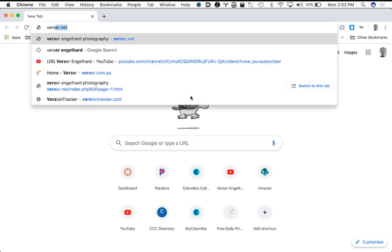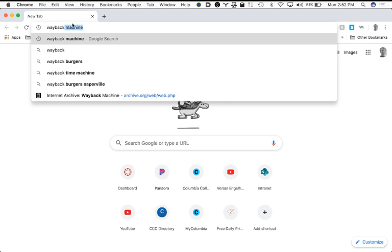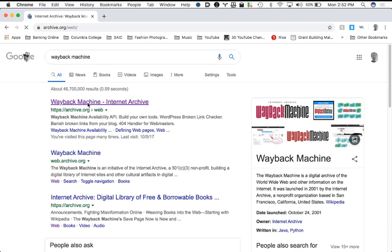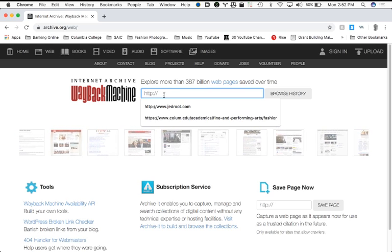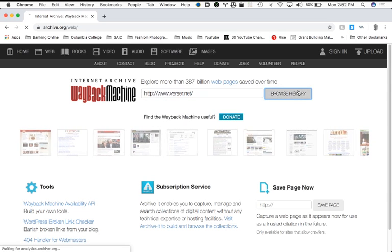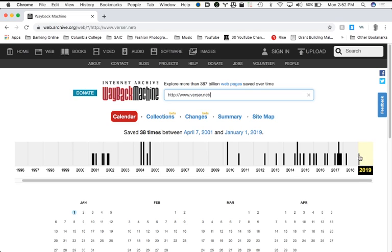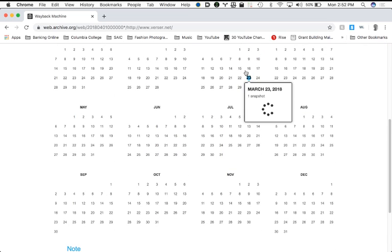I'm just going to do a new one really quick. So again, I'll do it off of mine. If you go to the Wayback Machine, it is the Internet Archive, but this is a more consumer-friendly version of this. The one that Google actually keeps for itself is far more extensive than this. But this shows you every time that my website was indexed. Right now it's only been indexed once in 2019, but in 2018 it was done once here. It was done on the 23rd of March.